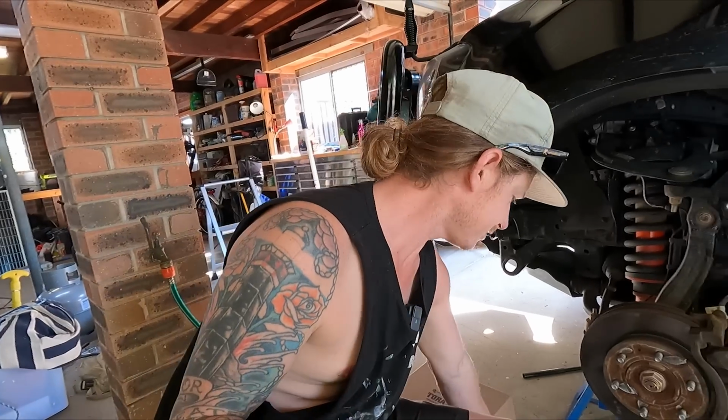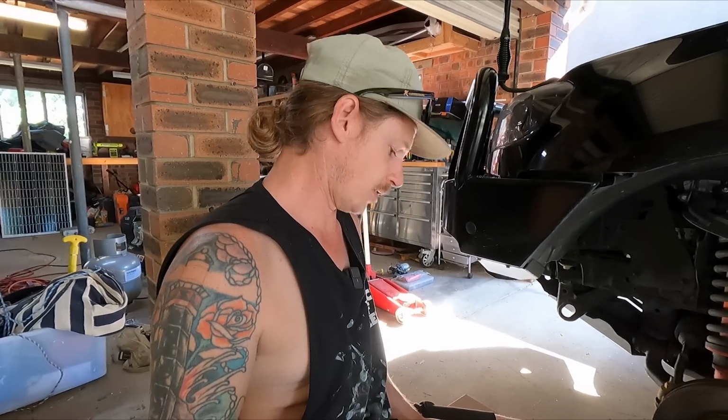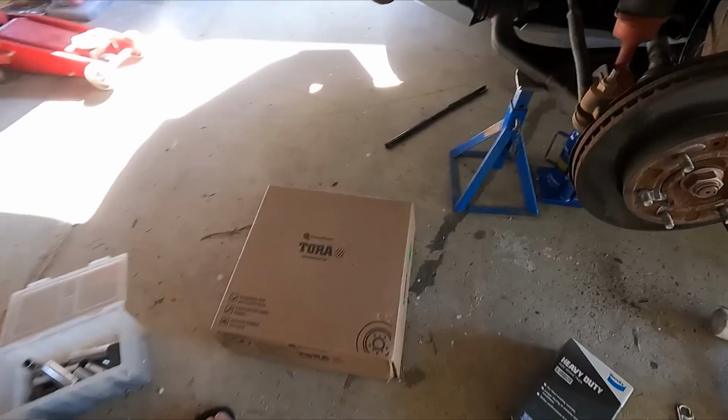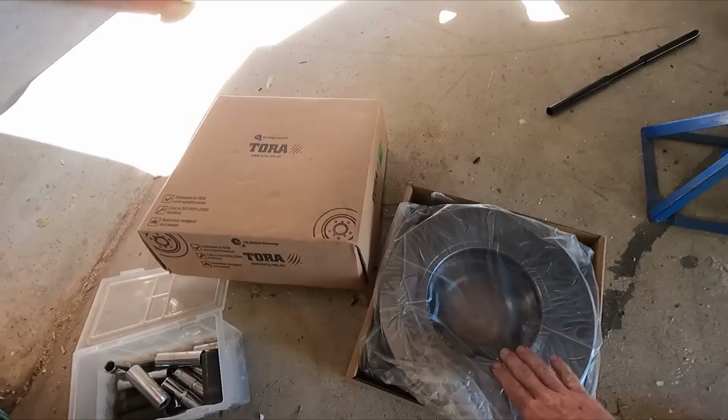So what I did is I jumped online and I ordered some. This kit was from, I think they're called Online Auto Parts. They're in Virginia in Brisbane. So I just went and picked it up. But yeah, the Bendix heavy duty brake pads, and these are Australian made discs, Tora.